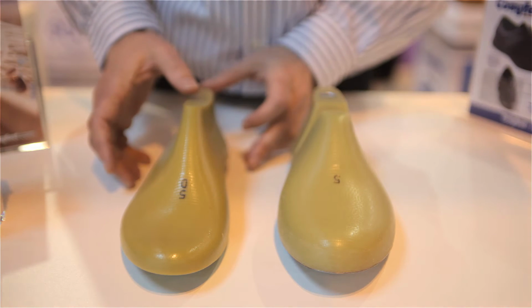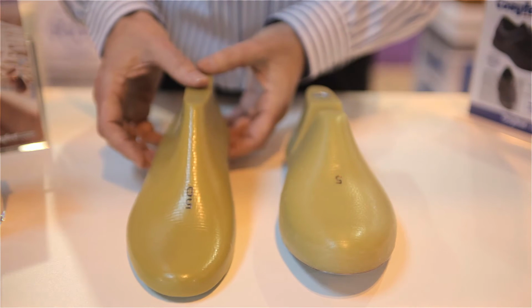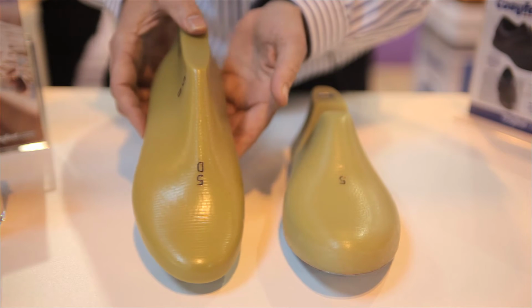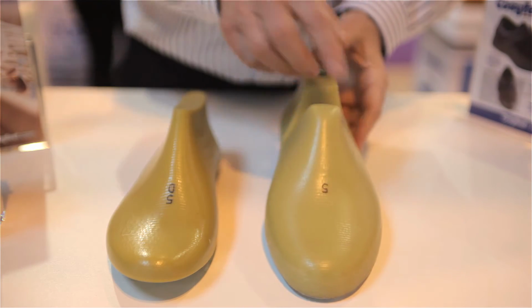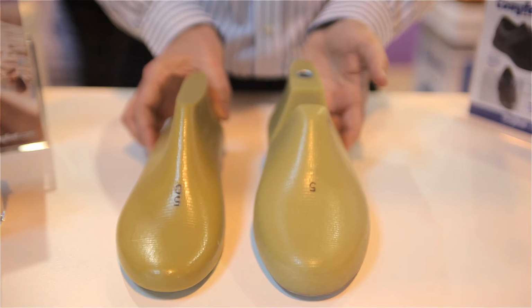I can visually show you the difference of our shoes. Shoes are made around lasts, which is the mould which the leather is pulled around. And this is a typical last for a reasonably wide-fitting shoe, which you'd buy in the high street. Whereas you can see on our last, it's much wider and deeper, and all round looks bigger. That shows you the difference.